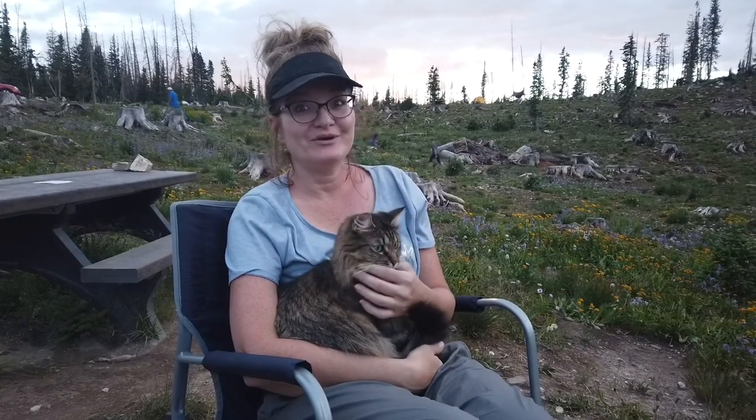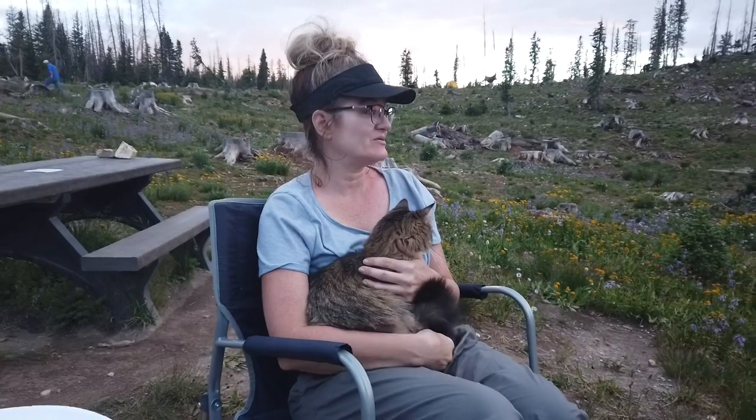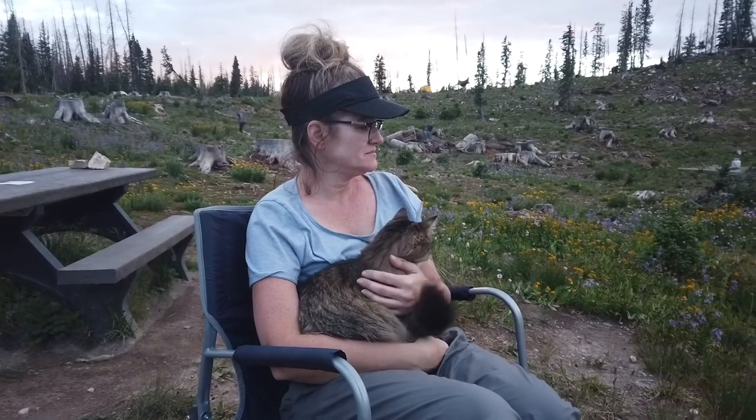At home, you can't even put her near the door. She'd freak out. This cat has grown by leaps and bounds. Grown and changed so fast.